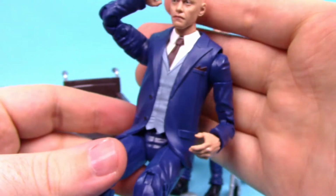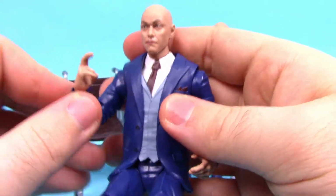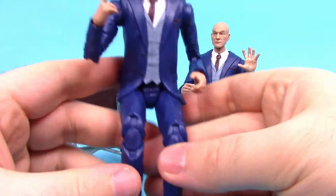You know, he's just in an all blue suit, which is pretty standard for Charles, just being in a suit. So he's got the all blue suit on, he's got a blue vest, white button shirt with a brown tie, blue slacks, and then black shoes. So overall, he looks really nice in his outfit.